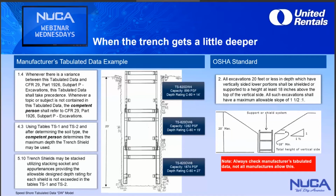Second note, though, in the manufacturer's tab data I want to draw our attention to is that soils have to be determined by the competent person. So again, we have to make sure that the soil analysis is being done with a visual and a manual test as it's laid out in Appendix A of the OSHA standard. So again, if these criteria are being followed, and then lastly, recognizing that manufacturers have certain components and elements of what has to be done to stack them properly.